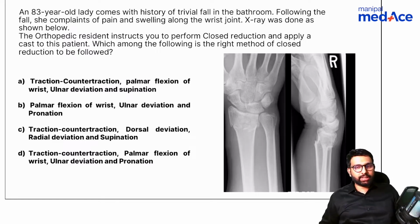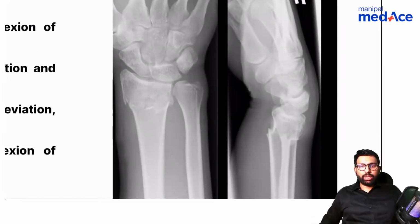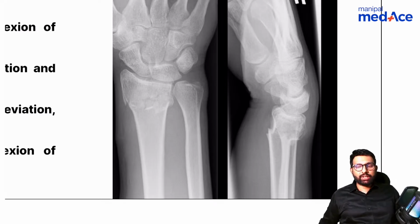Okay, look at the x-ray. I'll focus on the x-ray for some time. Look at this x-ray as well, and tell me what the diagnosis is. So this is a layered question. First you have to know what the diagnosis is, then only we can go into the treatment. So first thing, let's understand what the diagnosis is. Can you all tell me what the diagnosis is here? What type of fracture do you see in this x-ray?